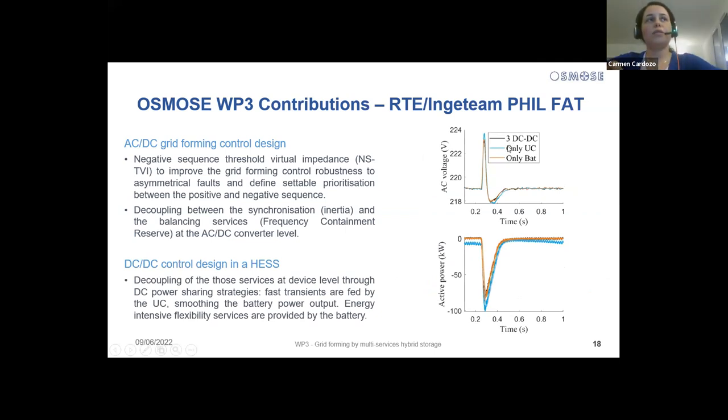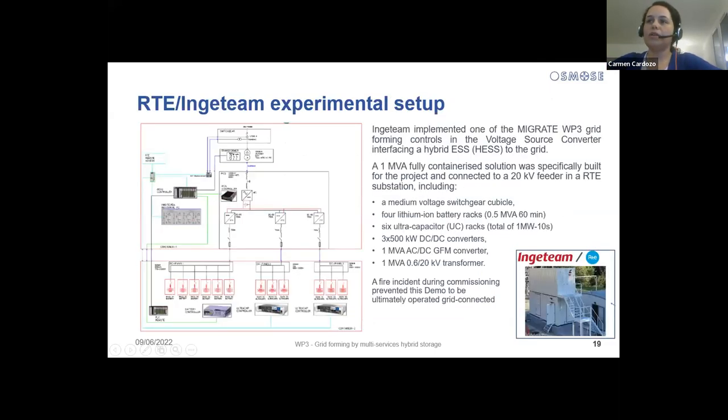We could use the demonstrator with the 3 DC-DC converters, as a hybrid energy storage system, or as a synchronous condenser-like system, so only with ultra caps, or like a classic battery alone doing grid forming, which is also possible. And what we showed is that if you do a phase jump, for instance, you get the exact same response. So you can be grid forming if you are hybrid with a DC-DC power sharing strategy, or only ultra cap, so you are only able to do a synchronous condenser-like behavior, or only the standard solution, a battery that has become grid forming. This is testing the facility in a laboratory, and we see the exact same response. It's what we wanted to see, independently of the DC source. If the AC-DC converter is grid forming, it doesn't matter what the DC source is.